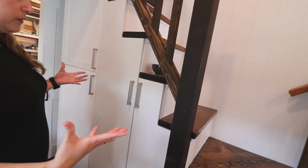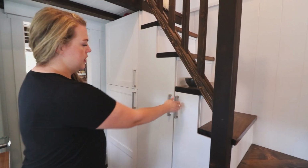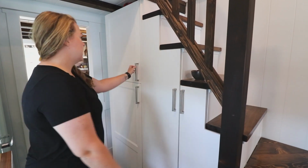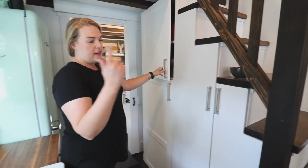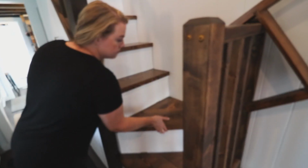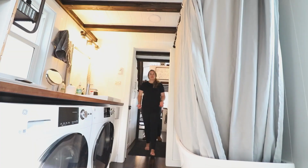So the super cool thing about tiny homes is they're functional with storage. So these are just under the stairs. Storage, and then we have like pantries. And then our stairs themselves also open up for more storage. So then after that, you move into our bathroom.